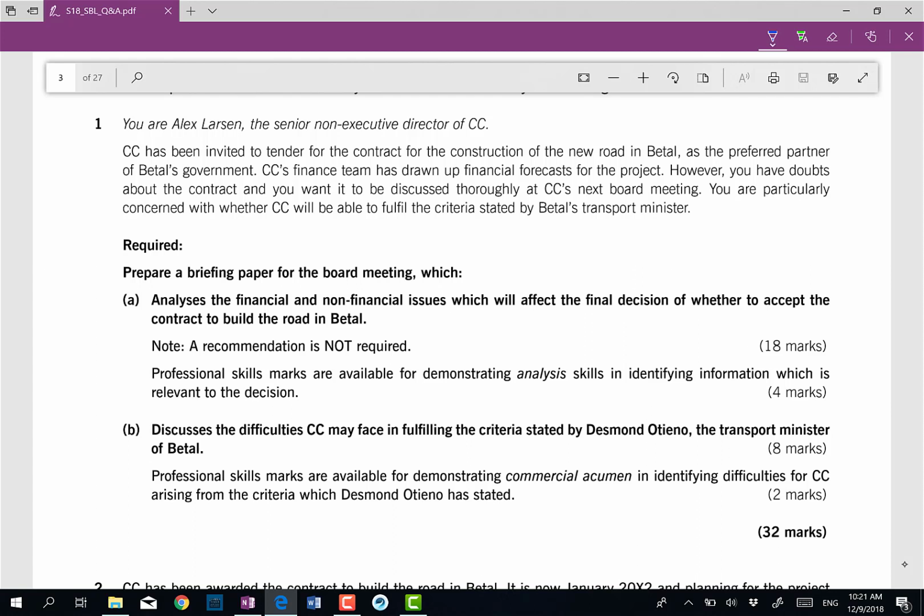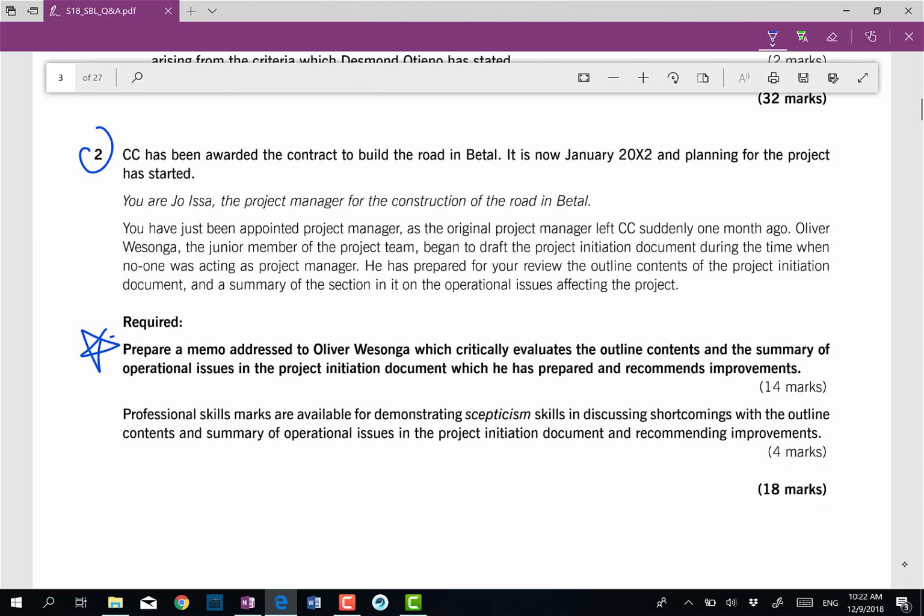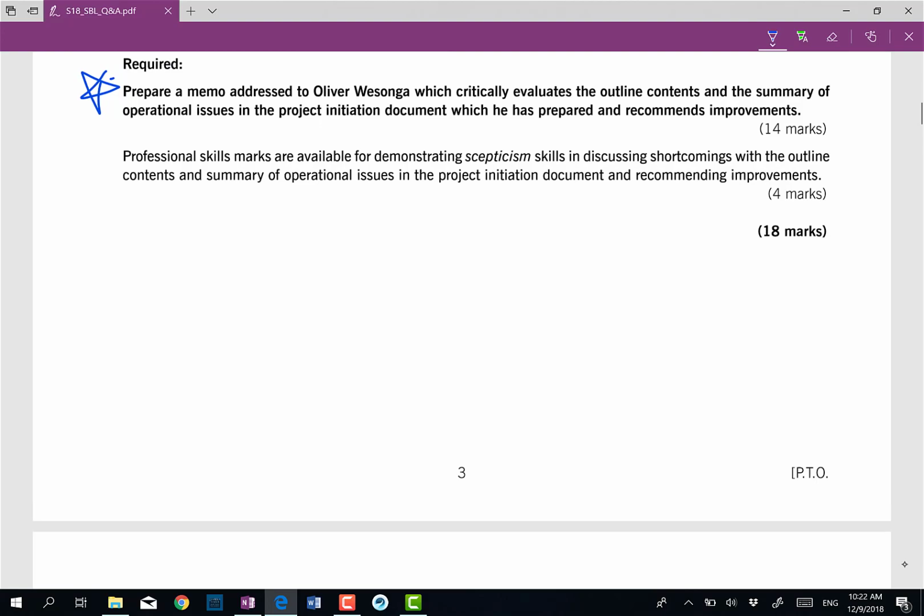We're going to discuss question number one, and we're going to focus on part A. I will also be running through question two with you at a later stage, which is quite surprising that it came out, surprising in a sense of its similarity with APM. So later on, towards the end of the video.